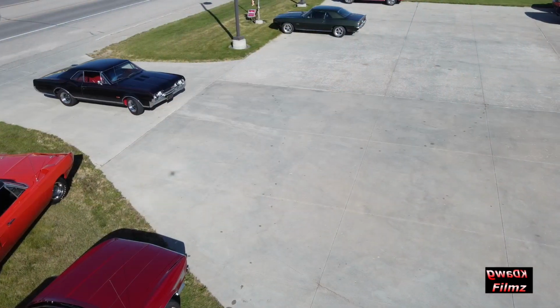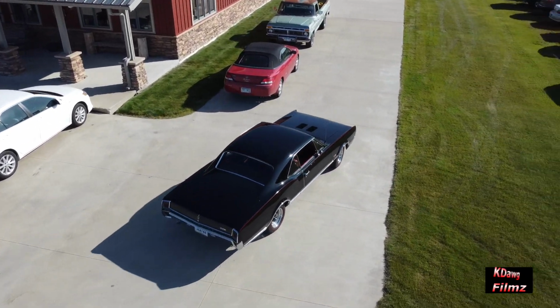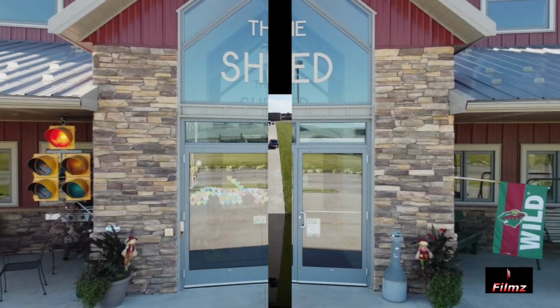Since its superb frame-off restoration, this 1967 442 has been driven fewer than 1,000 miles and has won first-place honors at both the Oldsmobile Nationals and the Birmingham World of Wheels. It now resides at the shed in Warroad, Minnesota.